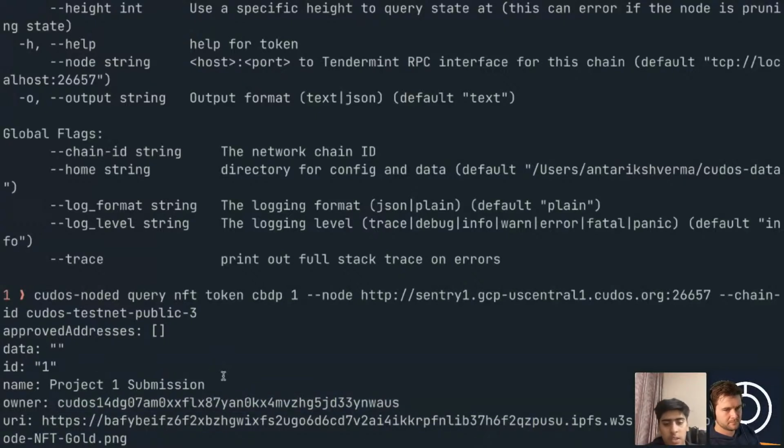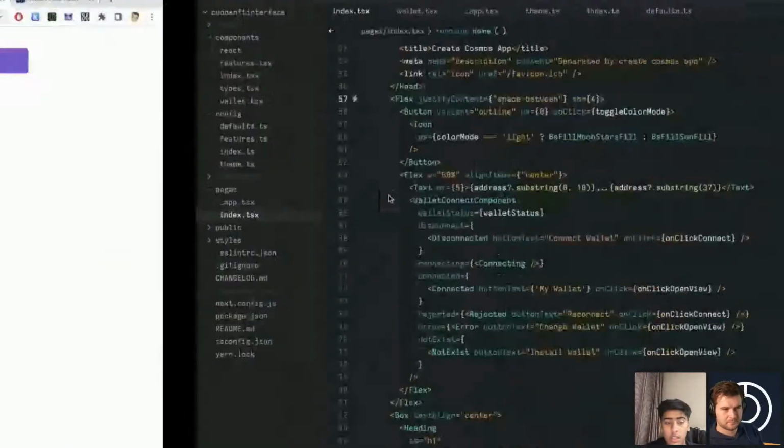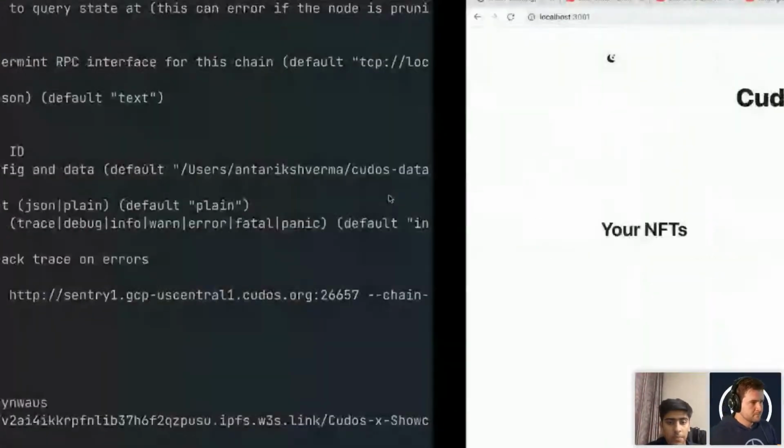So that's how querying works. So that's how you can query from the CLI. But what we're going to look at in this application especially is how to query from the front end. So without further ado, I'll start working on that.